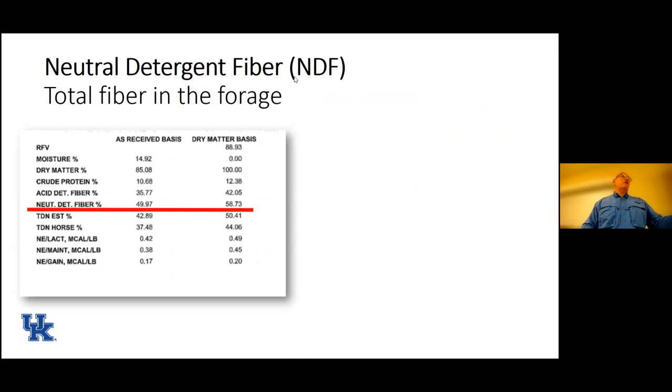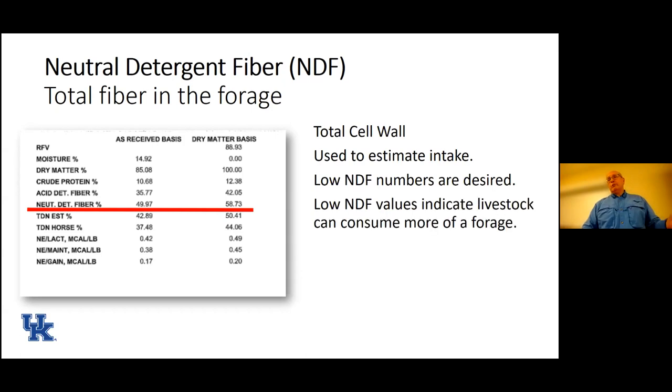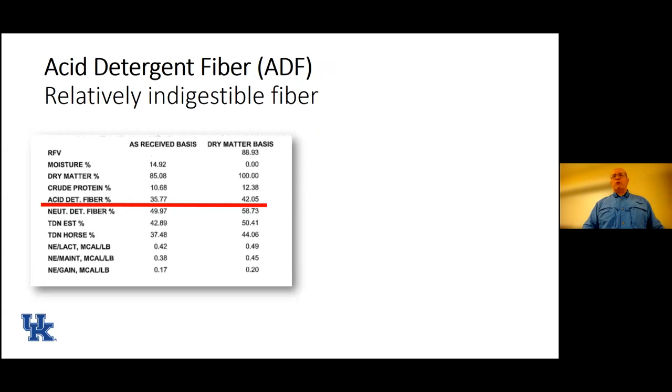All right, neutral detergent fiber that we talked about already, total cell wall, it's the chewy outside of the gum, right? It's used to estimate intake. That's its claim to fame. We want low numbers, and low NDF means we've got a very immature forage. So low NDF values indicate livestock can also consume more of it, right? And low NDF comes from less mature forage.